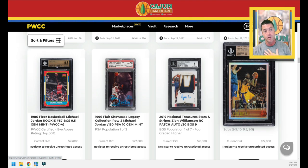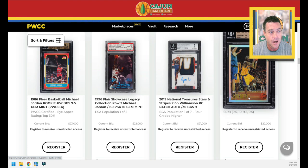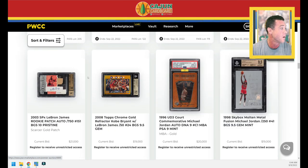This one, and you know how I can't stand 96 Chrome because I can't tell what's green and what's not. They all look green. I'm just giving you my opinion. This one looks badass. The coloring looks phenomenal. The centering looks banging to me. Everything about this, even Rasho Nesterovic's armpit hair looks clean and crisp. And it's a Rasho Nesterovic ghost card. What else are you looking for in a card?